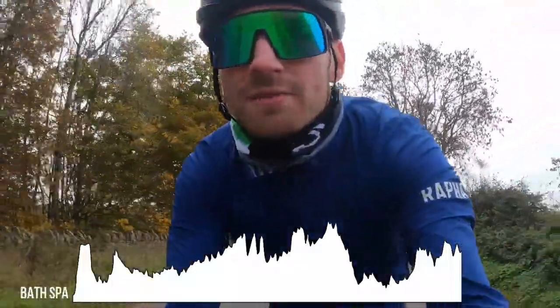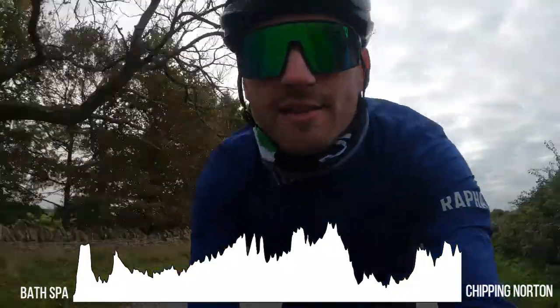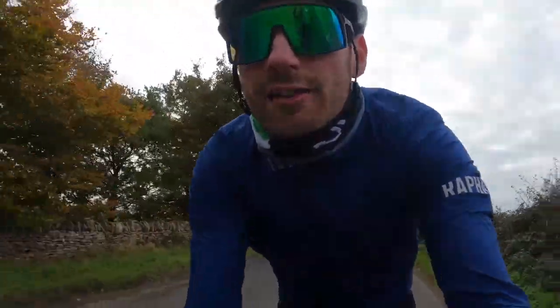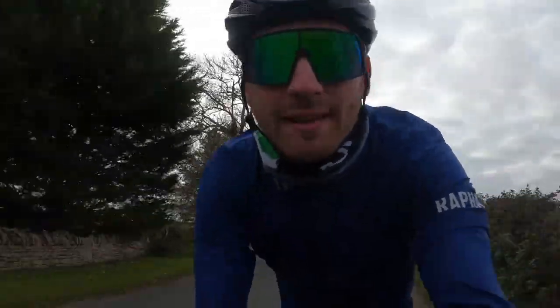But I'll put the route elevation profile on the screen, and you can see how lumpy it is. Predominantly it's uphill for most of the day. So it's 1700 meters of up, but only 1500 meters of descending. So we do gain an extra 200 meters of elevation over the day. But that does mean tomorrow is predominantly downhill.